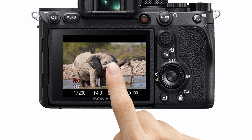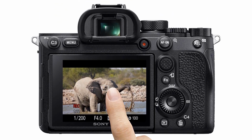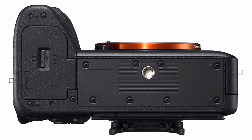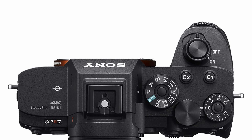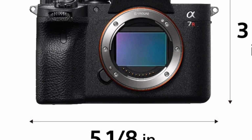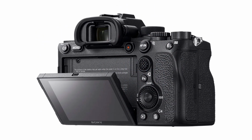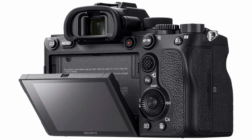Pros: high-resolution 42.4MP back-illuminated exmor CMOS sensor. Sharper and clearer images with a wide dynamic range. High-speed Bionz X processor for superior image processing. Fast hybrid AF with 399 focal plane phase detection AF points. 5-axis in-body image stabilization for steady shots. Dust and moisture-resistant construction. Cons: expensive compared to other models. Low battery life. Limited 4K video recording capability.